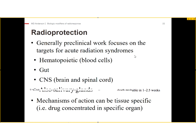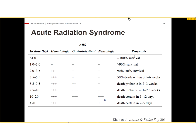Anyway, so this is just a basic table of acute radiation syndrome. I'm not going to go into any great detail, but basically, long story short, this is whole body radiation. This is different than radiation toxicity due to therapeutic radiation. The most sensitive is the hematologic system, and that's what will come first in regards to whole body radiation. As you go up, each plus sign just means it's more severe, and this gives you a prognosis. And once you get beyond 5.5 gray whole body radiation, it doesn't go very well.